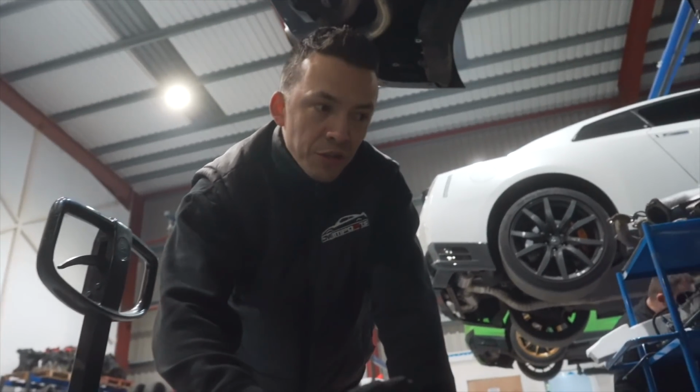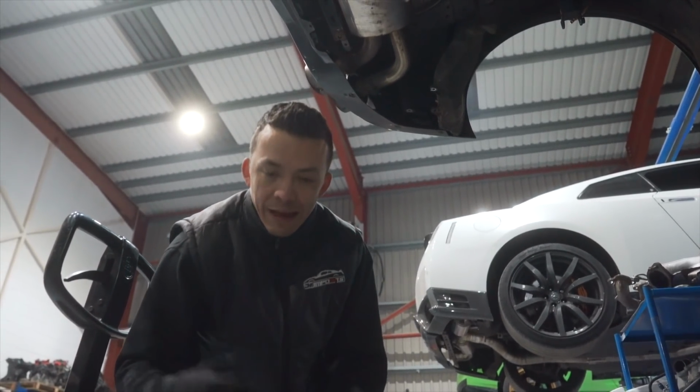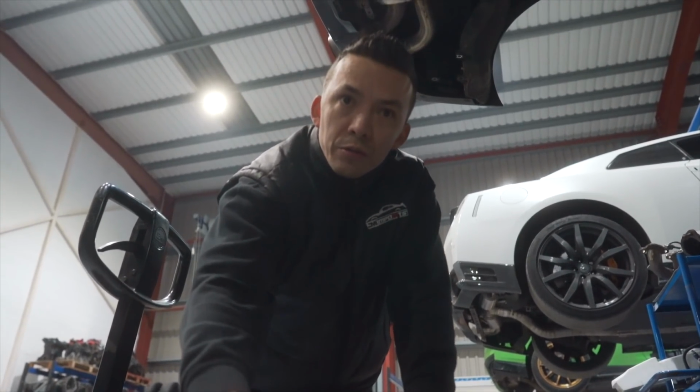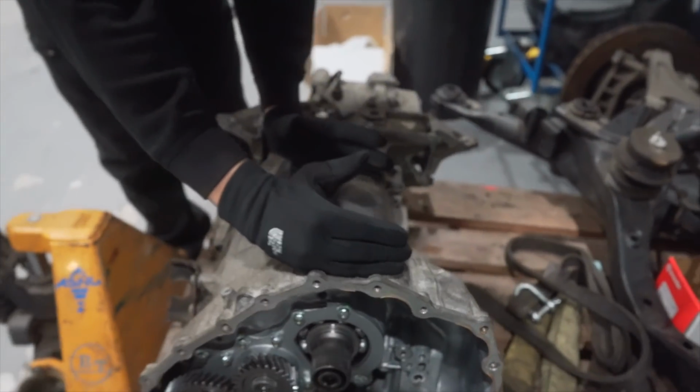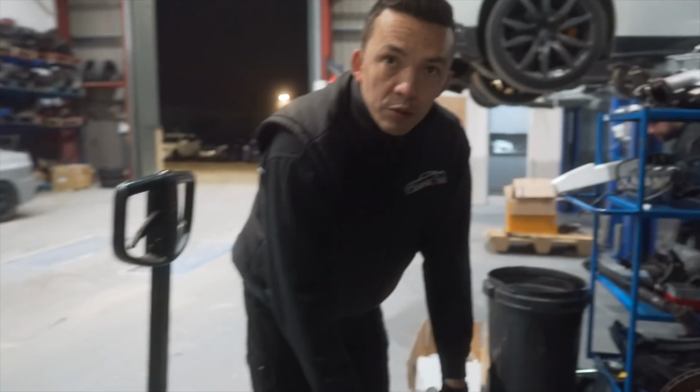So the GR6 transmission is on the rear of the GTR, and it's technically three sections. You've got the nose cone, the gears in the centre, where we put all the PPG gears, and then the rear diff. All your parts have come.